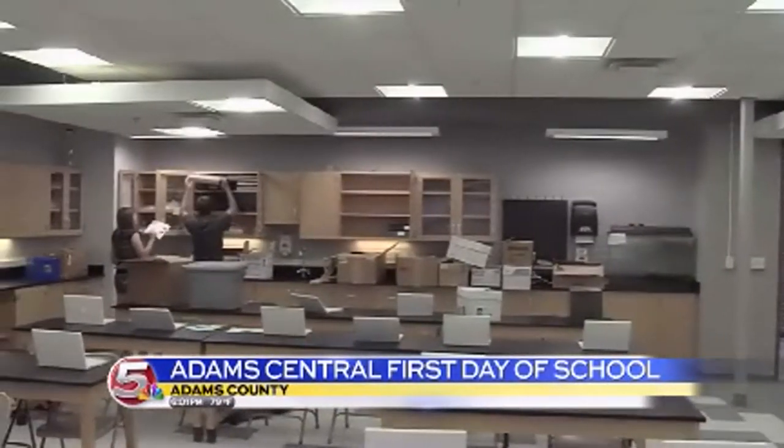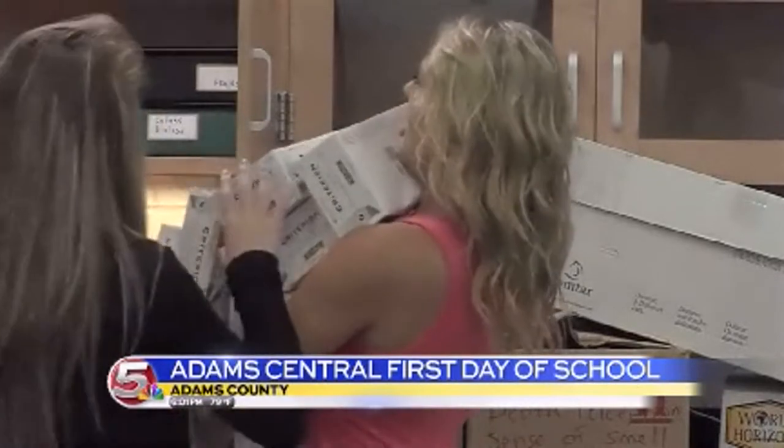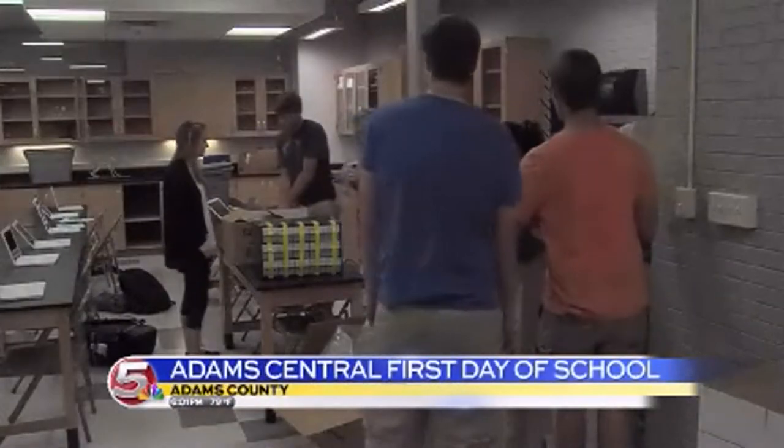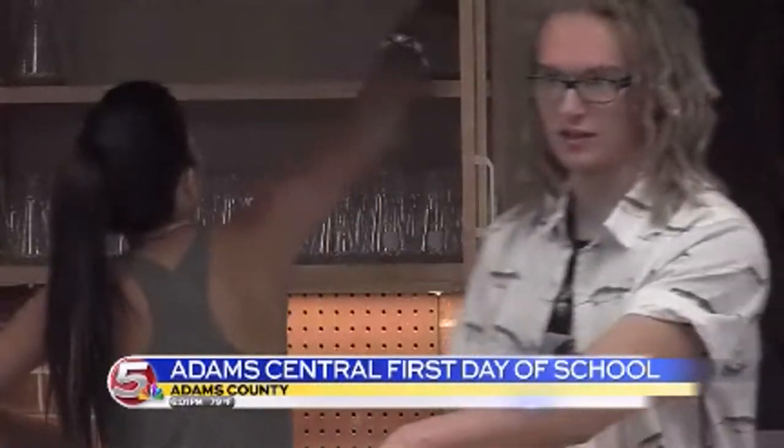Also added, an open classroom environment meant to make transitioning from the classroom to the lab easier. There's going to be so many more opportunities to just work with different things. We have so much more room now. Jade Spady is a senior at Adams Central High School. She says she's excited about what the new technology will bring.